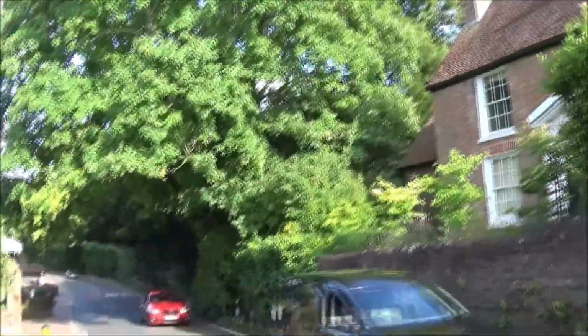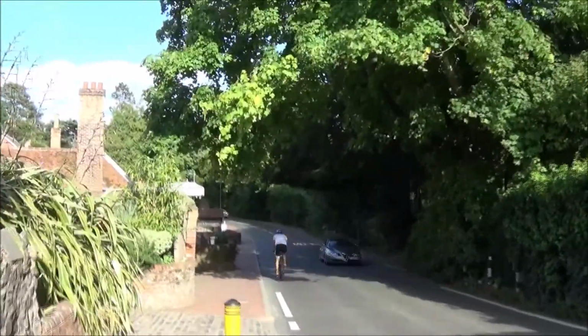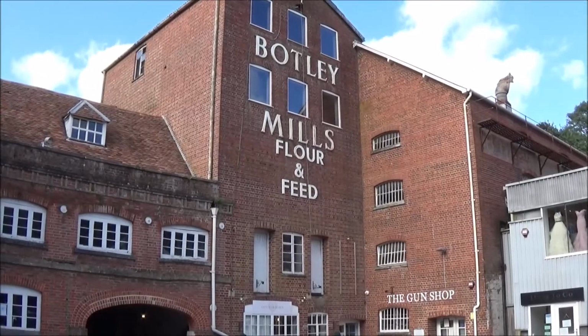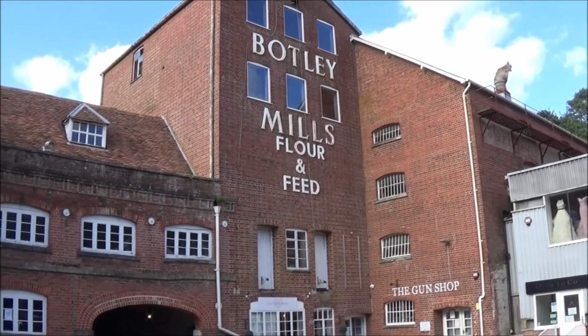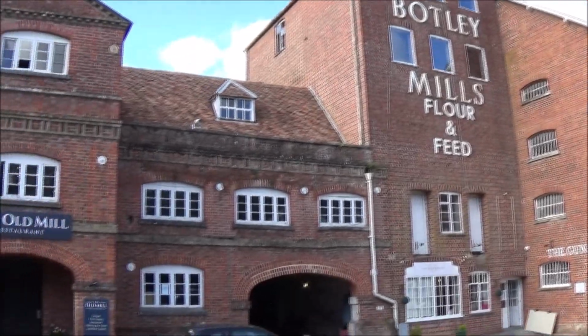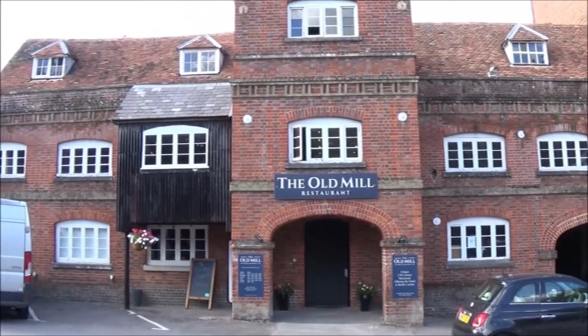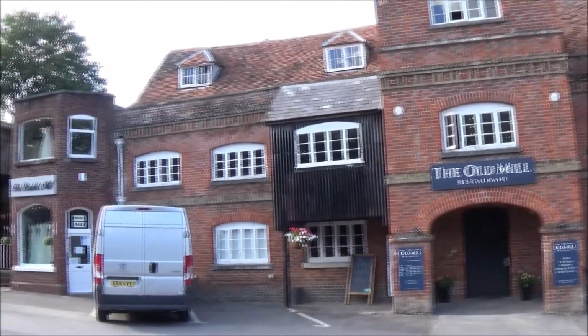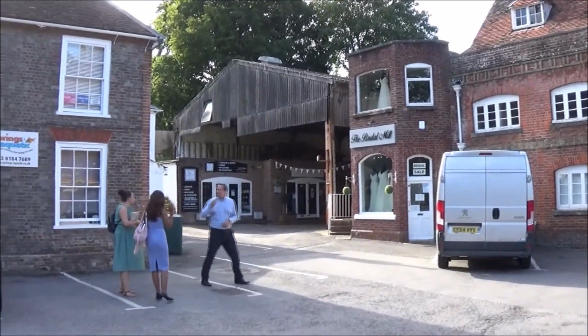So walking down the hill, bit of a detour, just to show you the flour mills. So this is Botley Flour Mills, and there have been mills on this site for hundreds of years. I say mills because there was two at one time on this same site. But as you can see now, they're not milling anymore, it's retail and a restaurant.